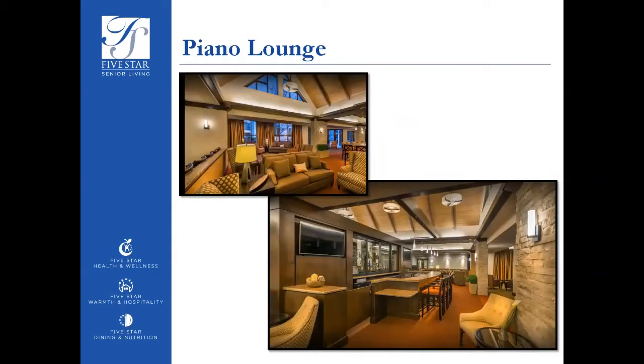And then this here is our piano lounge. This is our bar area. We do serve alcohol. We do serve food as well. So it's just a really great hangout before dinner, get together, have a glass of wine, or maybe take your cocktail in with you to dinner.